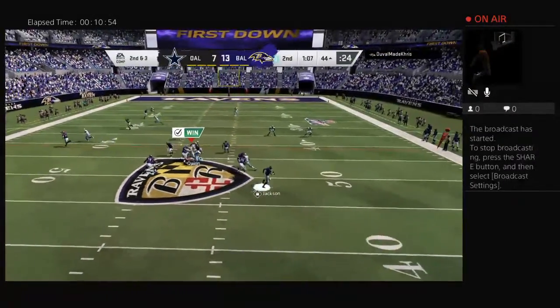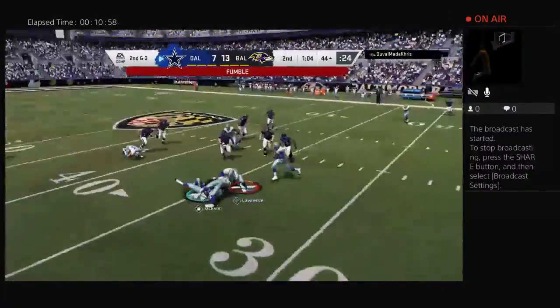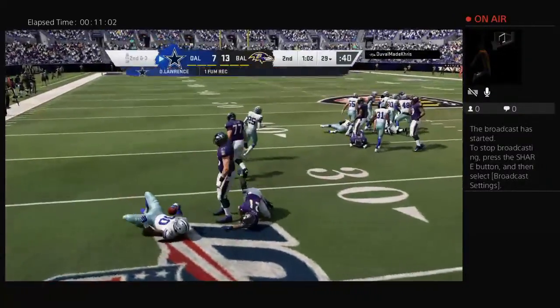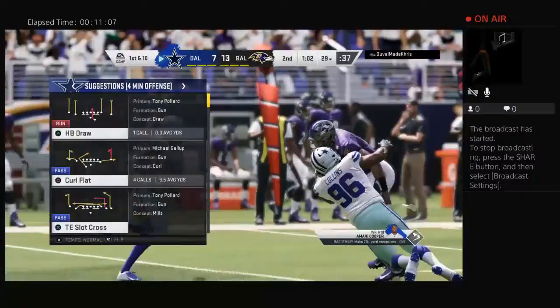From the 44, Jackson escaping the pressure. Jackson hit, and he lost the football. It's picked up by the Cowboys. When I see a play like that, I come back to risk-reward.